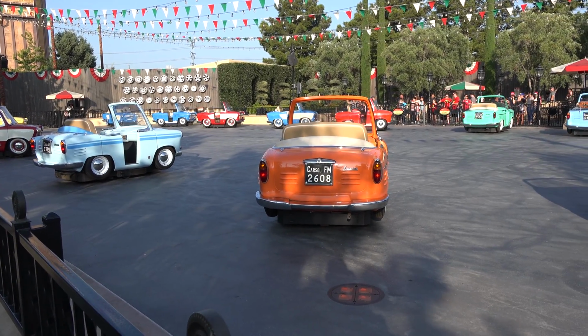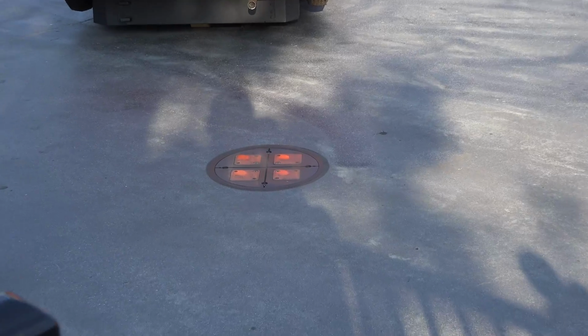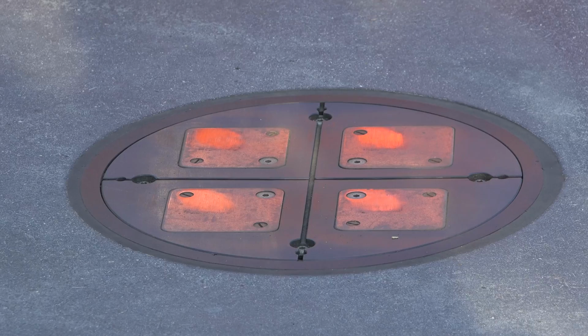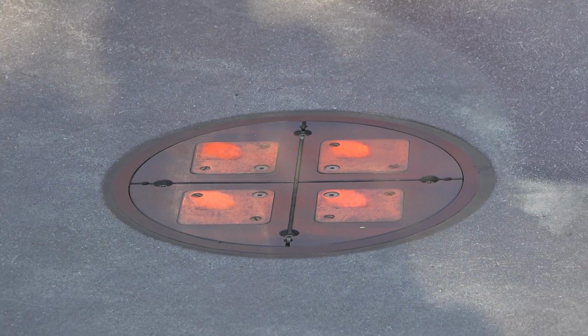I've never seen this before. They have to move around some of the cars for some reason. But now that the cars are off their plates, you can see exactly where they have to charge. And that is why I believe they will not work in the rain.